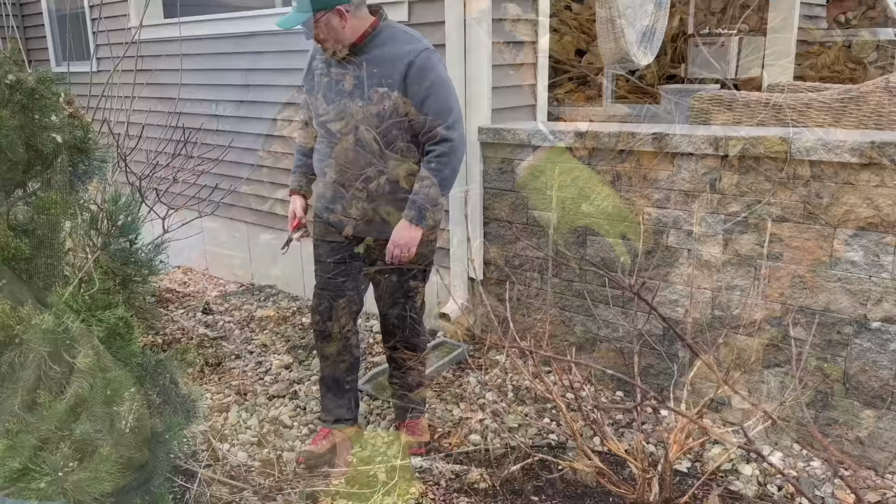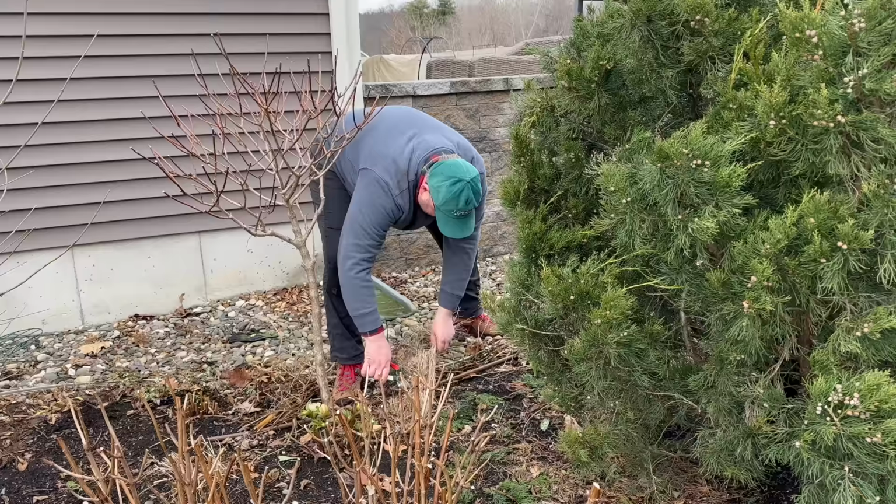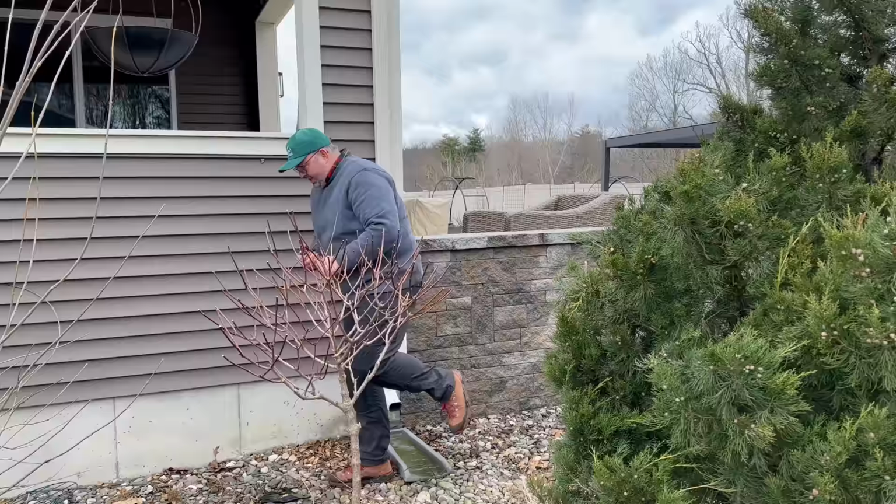This grass can come out. Sneak around and find him. There he is. Twilight Zone blue stem. Hellebores are starting to bloom. That's pretty. Yeah, they look great.